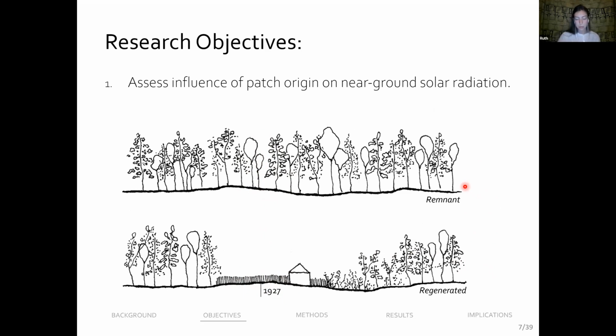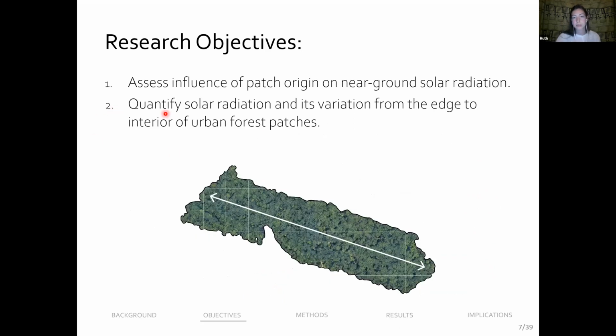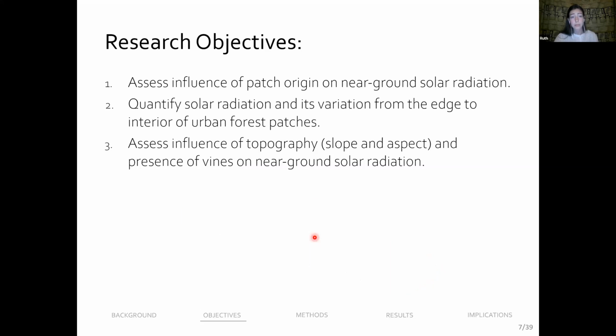We also wanted to quantify the solar radiation and its variation from the edge to the interior of urban forest patches. So as we move from the center of the patch out towards the edge, do we see changes in solar radiation inputs? And finally, we wanted to assess the influence of topography. So we looked at slope and aspect and the presence of vines on near-ground solar radiation.